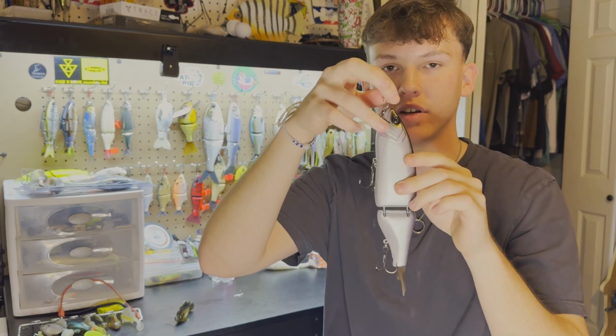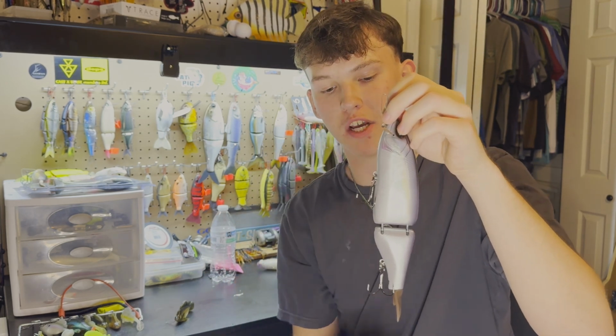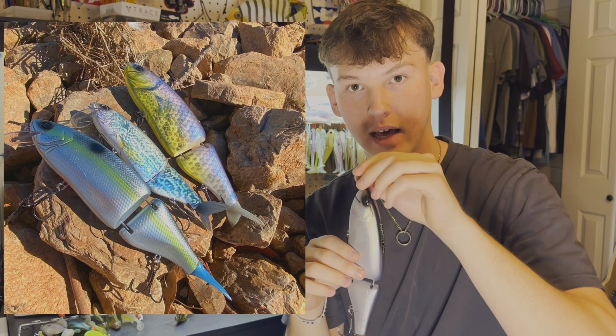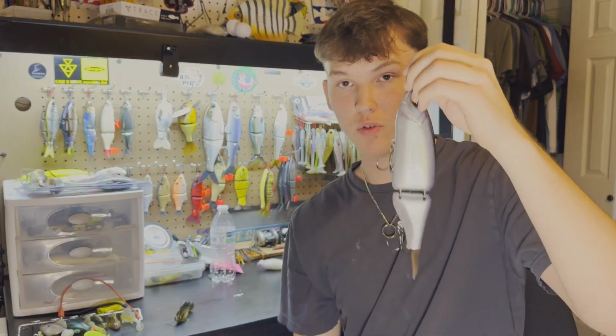It has a little bit of a different lip angle, and I have the lip out right now. This is actually my older brother Jacob's. I have owned quite a few of these, caught fish on them. I had a Tule Perch one that I caught fish on. I had a crappie paint job one. I've had a Sexy Shad one. These baits are really, really awesome.